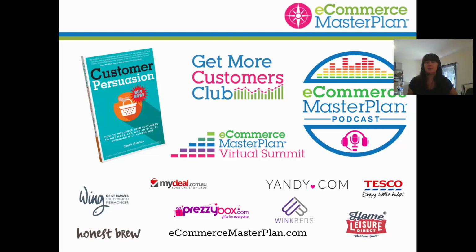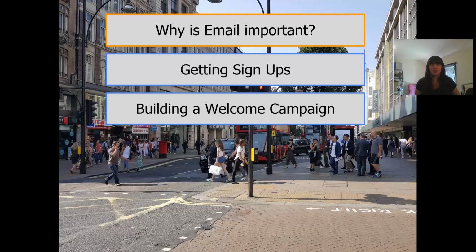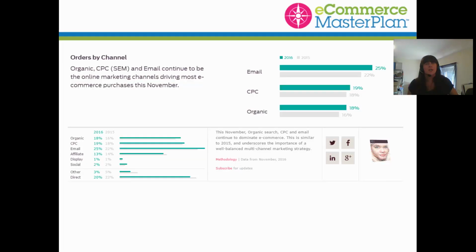For now though, let's properly get into this session about email. So what am I going to take you through? I'm going to take you through, first of all, why email is important. It's a good place to start, with a couple of nice case studies in there. Then we're going to talk about getting email signups, because you've got to have some email signups before you can do anything with your emails. And then we'll talk about building a welcome campaign, which is how you get those email signups to buy from you. Why is email important then?